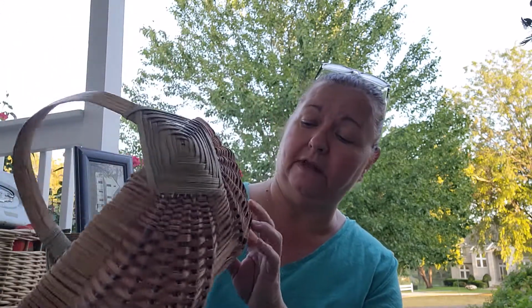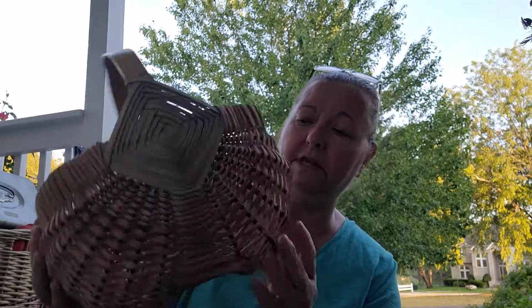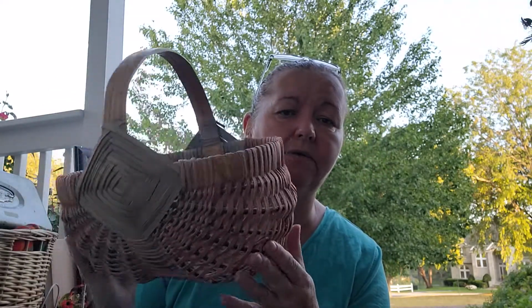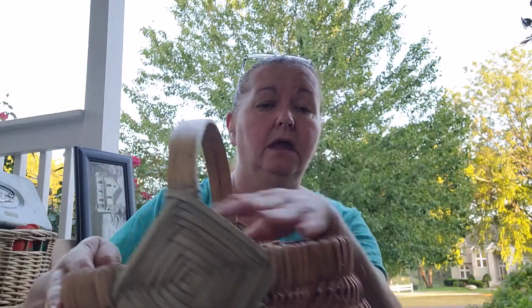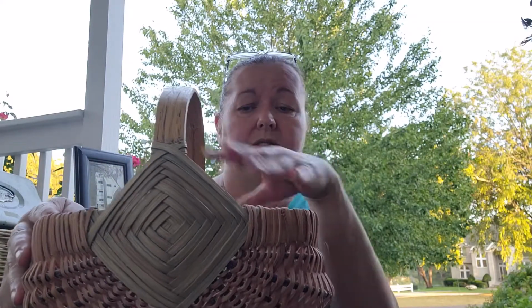This, I just fell in love with it. It does have a little bit of damage on the side, but I still think with a bunch of pumpkins in it, it would be really cool just to sell it with some wood moss, a couple of pumpkins, a nice bow, and even though it has a little bit of damage, I think it would still sell. That one there.